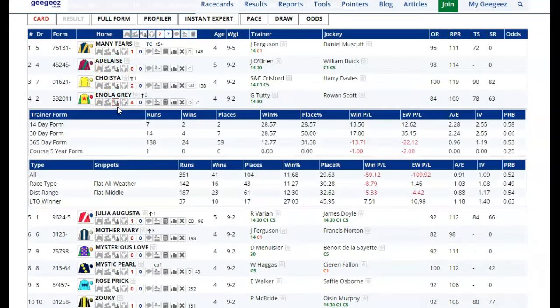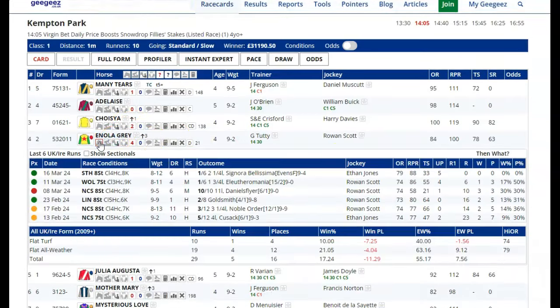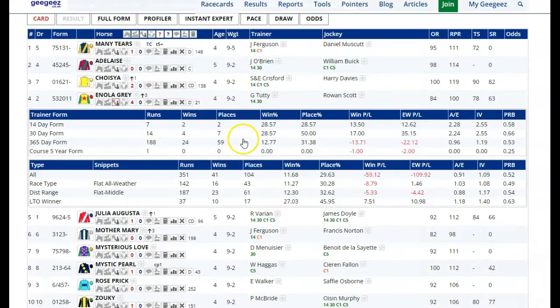Gemma Tutty, a yard to watch. I don't know if this horse, rated 84, is stepping up from handicap into a listed, which is a bold move. But yeah, Gemma Tutty is worth noting. She's obviously had a great start to the season. She did pretty well at the Lincoln meeting, at Donny.